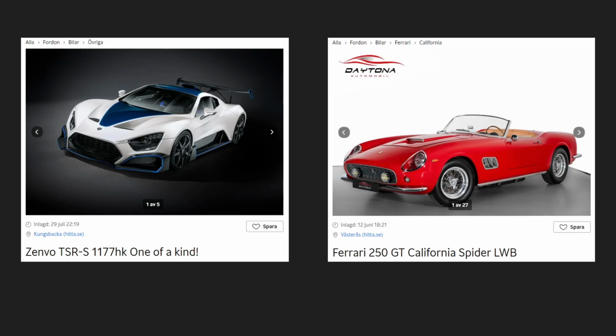All right. Let's see. Ooh, you were wrong. Okay, you know what? Fair enough, I'll take that. That's very expensive though. Yeah, 2.2 million on the Zenvo and 2.1 million on the Ferrari. Still, they're pretty close in price actually. Yeah, they are.